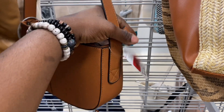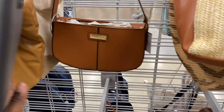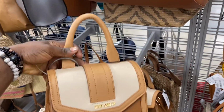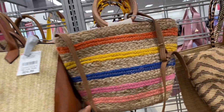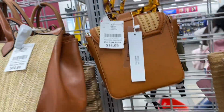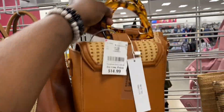Now $10.99. This is cute. $10.99. And this is cute. $27.99. This is $24.99. And I've seen this one before. And the one behind it, this is $14.99. Let me show you.